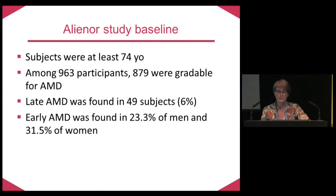So at baseline in the Alienor study, subjects were at least 74 years old. Among the 963 participants, 879 were gradable for AMD. We found late AMD in 49 subjects, which represents 6%. And we found early AMD in 23% of men and 31% of women. You can see that these results are consistent with those already published in cohorts composed of old subjects.